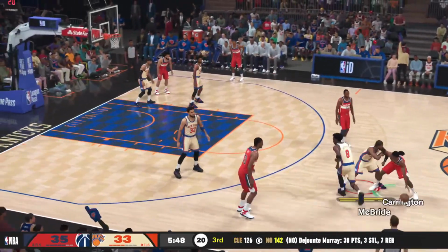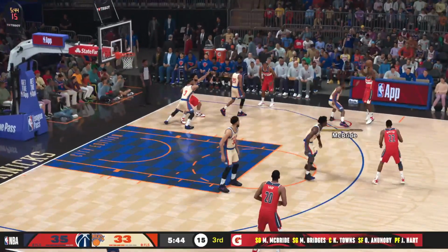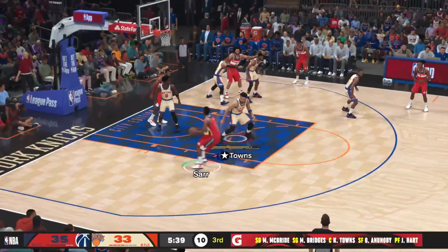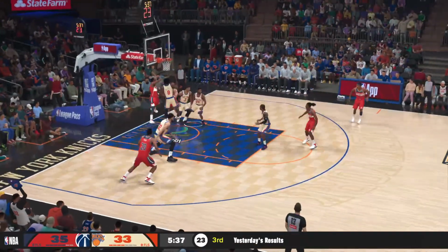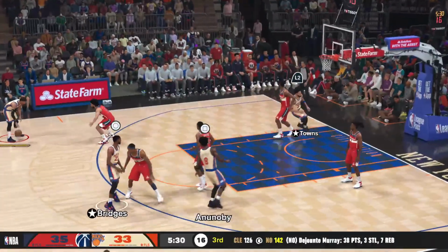We've got Miles McBride. Anunoby out there with Hart. Then it's Bridges. And it's Towns in at the 5, roaming the paint. So that's who's on the floor for the Knicks. And it's wide right. Hits off the rim. This guy does not love to operate in the mid-range, and it showed right there.